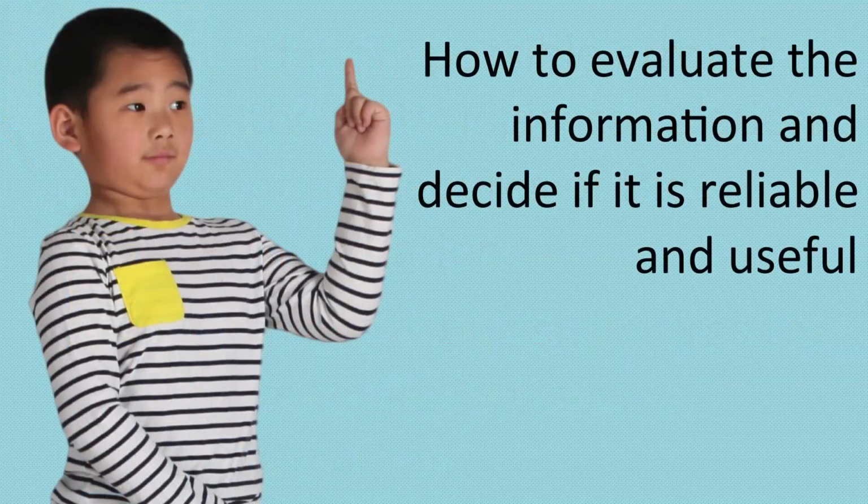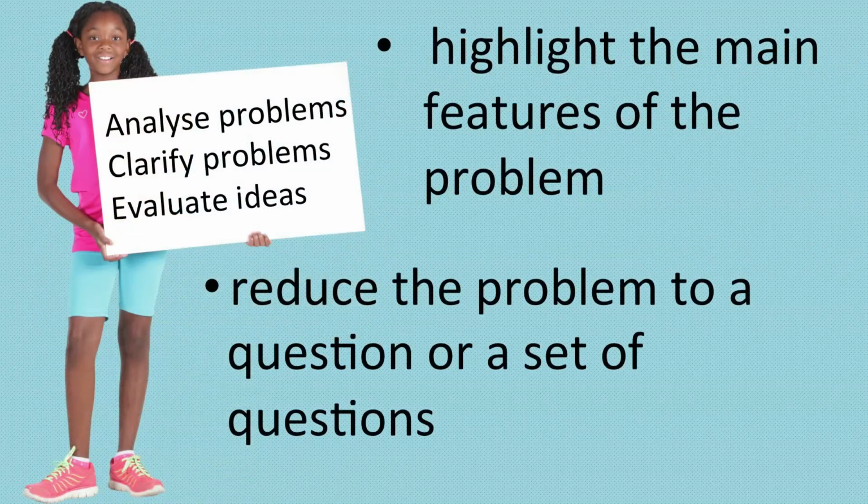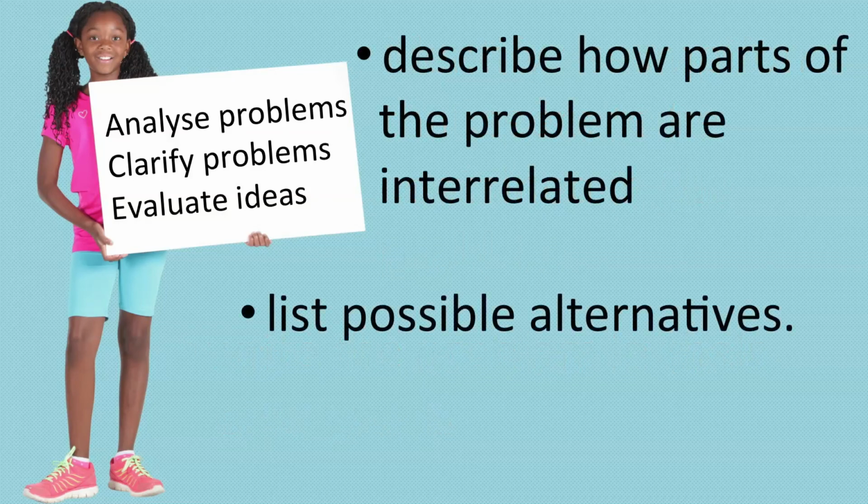Lastly, learners must be taught how to evaluate the information and decide if it is reliable and useful. This can be done by helping your learners analyze and clarify problems as well as evaluate ideas. Do this by teaching them to highlight the main features of the problem, reduce the problem to a question or set of questions, identify assumptions that seem to be contained in the problem, write the problem in their own words, describe how parts of the problem are interrelated, list possible alternatives.